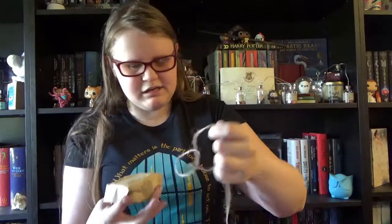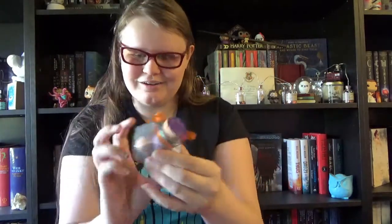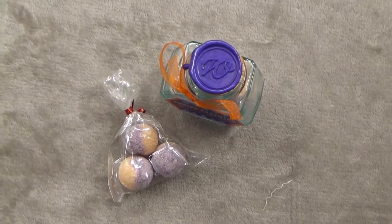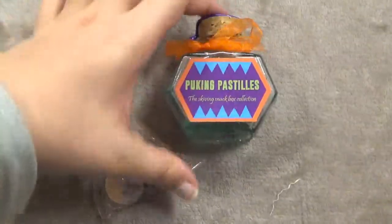See if I can get the twine out of the way. Then the paper. Ooh, I hear something rattling. Ooh, nice. Could this be? Oh my god, it's puking pastels from Weasleys' Wizard Wheezes, the joke shop from the twins. I always mess up that name. But look how cute! It has puking pastels inside, and the bottle is so beautiful. And then the label, and on top the wax seal with the W. So cool! And I even think those are candies inside, because there is an extra bag of three puking pastels, so I'm going to try these out with my brother. My brother also loves candy, so yeah. See if they really are puking pastels, but I hope not.